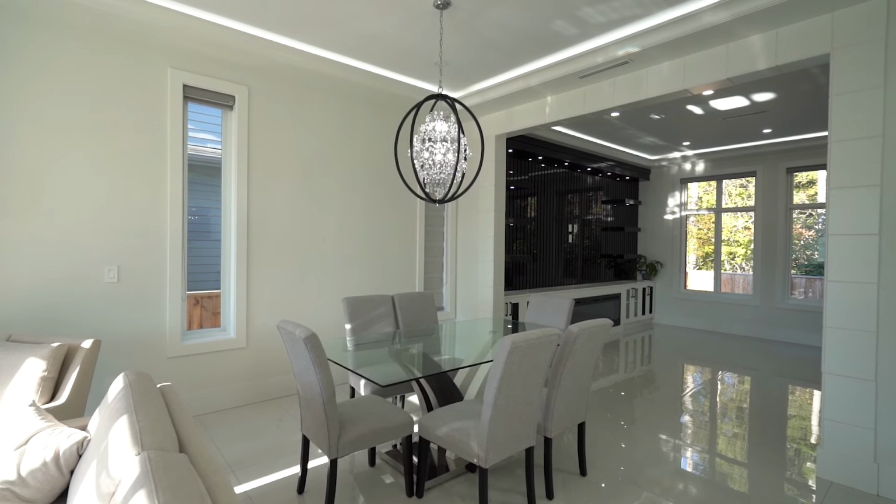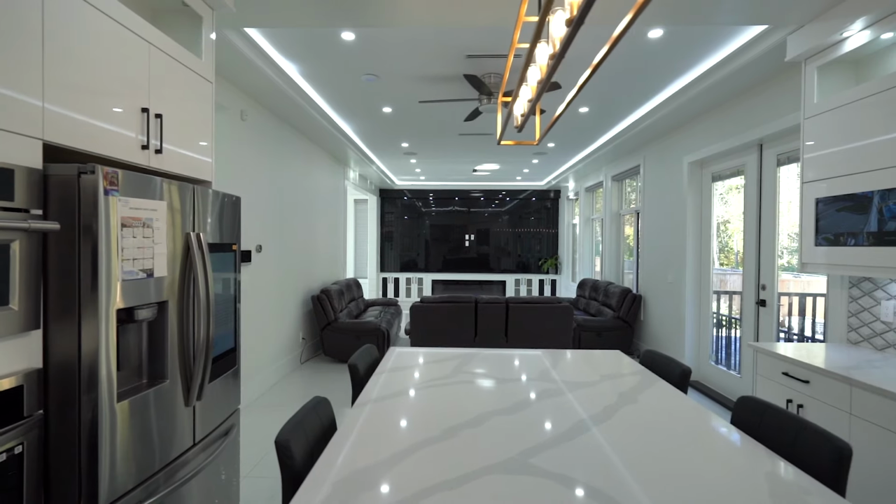This home is absolutely stunning. You have tons of windows for natural light, an open concept floor plan with a modern kitchen that flows to a massive family room, and not to mention a guest bedroom and a den.